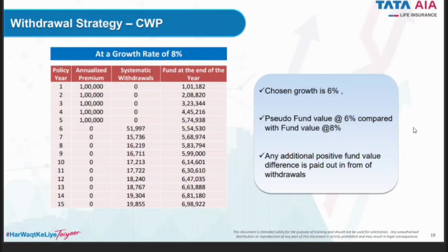You can see here, the chosen growth percentage is 6%. Now the fund is, let's say, growing at 8%. Now how much money will be given? 2% of that money will be given, which you can see here, from the sixth policy year. It will be 51,000 rupees. And again, next year, it will be 15,730 rupees. So this is calculated on the basis of the actual fund value and whatever fund value you ask for.